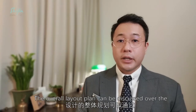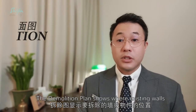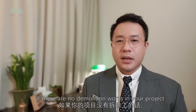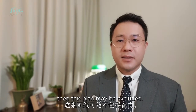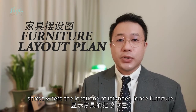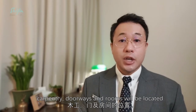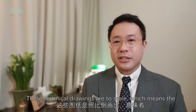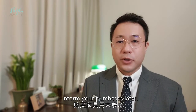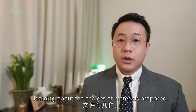The overall layout plan can be discussed over the furniture layout plan and demolition plan. The demolition plan shows where existing walls are to be demolished and new walls erected. If there are no demolition works in your project, then this plan may be excluded. The furniture layout plan, as the name suggests, shows where the locations of intended loose furniture, carpentry, doorways, and rooms will be located. These technical drawings are to scale, which means the dimensions indicated in them can be used to inform your purchases later.